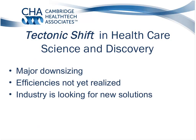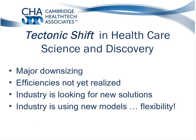So the industry is still looking for new solutions. I wouldn't say that downsizing is the only solution. We need to look for some more creative solutions, some more proven solutions, and this is what everyone is trying to do. And really what we hear in talking to everyone is the industry is using new models which are helping them be more flexible and be more adaptable to the changes, and hopefully realize those efficiencies and realize more productivity and how many drugs come out and quicker turnaround times, et cetera, et cetera.